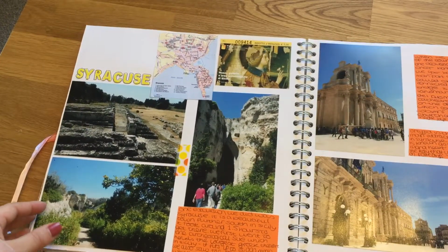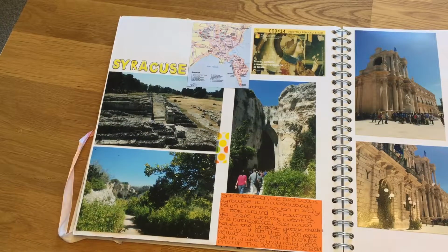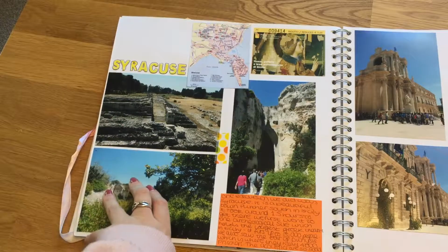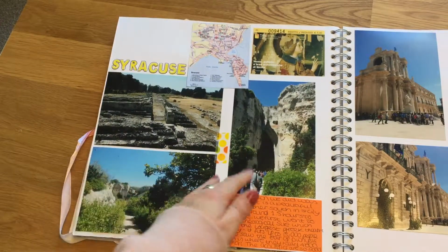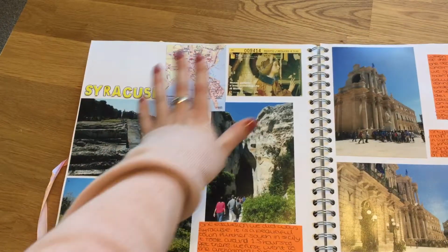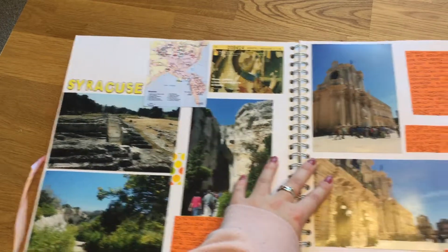So this was another excursion we went to, and it was Syracuse, which is meant to be one of the most historic places in Sicily. It was really nice. It's about an hour's ride away from Taormina, but we went to the archaeological site first, which has the largest Greek theatre in Sicily. So we went here. This is called the Ear, because it's shaped like an ear. It's got really good acoustics in it. So if you sang in things, it really echoed. This is just a map of Syracuse, and this is just the entrance ticket to get into the archaeological site.